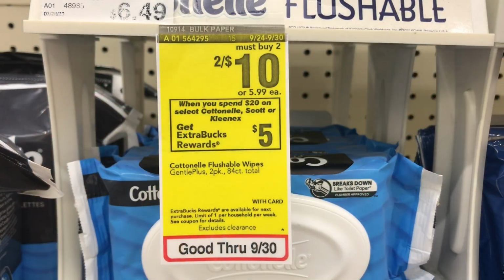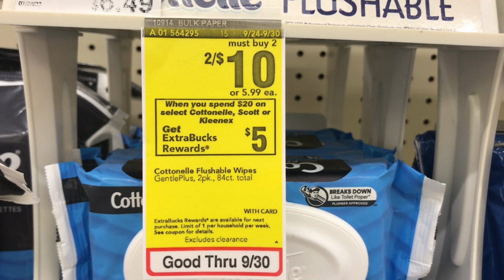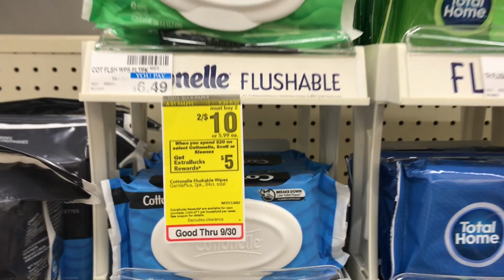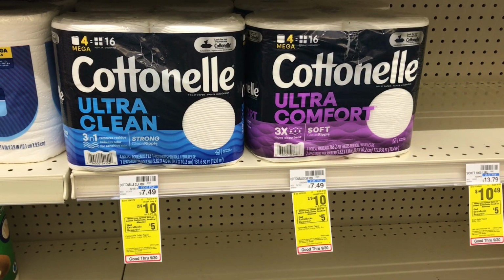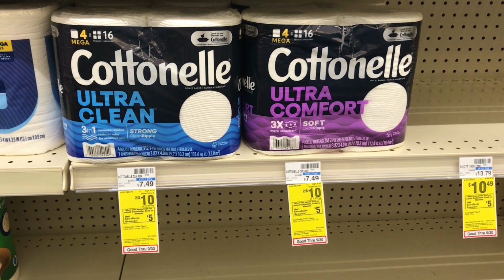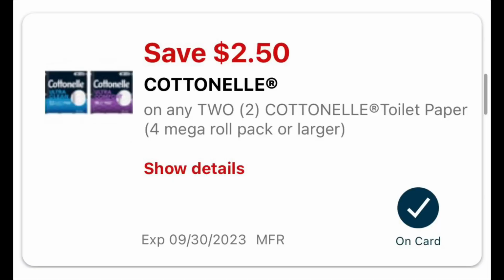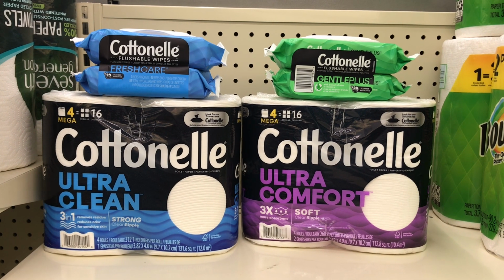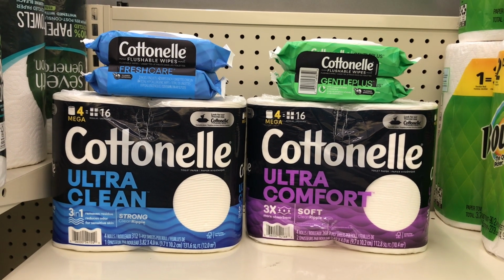The first deal I'll be picking up will be the spend 20 get $5 bag, and the Cottonelle flushable wipes is included in this deal. They are also on sale for 2 for $10. I'll be picking up 2. To get to 20, I'll be adding the Cottonelle toilet paper on sale for 2 for $10 as well, and that's the 4 mega rolls. This will total me $20, and I'll be using the $2.50 coupon everybody got on Sunday in our app. That will drop the price down to $17.50, and I'll get $5 back, making both items $12.50 or $6.25.